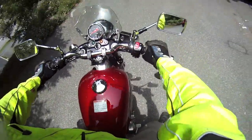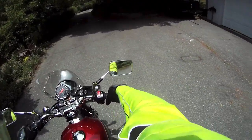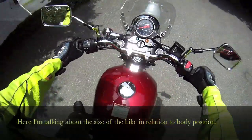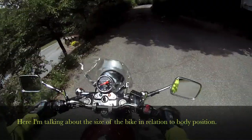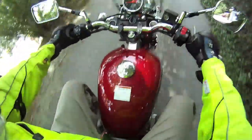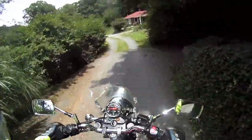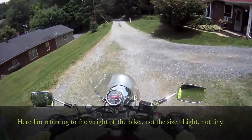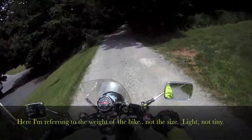All right, so, I mean, that's my arms at full stretch and I'm sitting upright. So it's really not a tiny bike. The size is actually pretty good. And I'm 6'1" and I find it to be fairly comfortable. It feels absolutely tiny because I've been riding 500 pound bikes. So it almost feels like a little mountain bike with a gas engine.